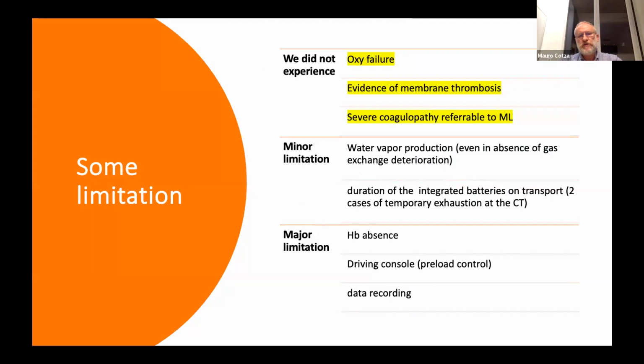So, everything good, yes. We didn't experience any oxygenator failure, nor evidence of severe membrane thrombosis, and we didn't experience any severe coagulopathy that was referable to the membrane lung in the differential diagnosis.